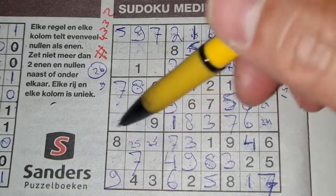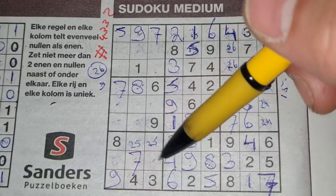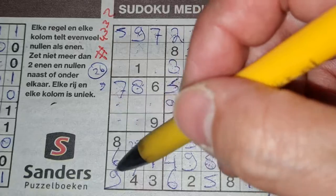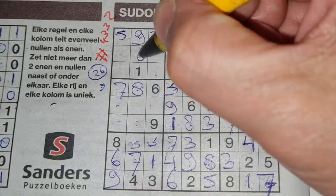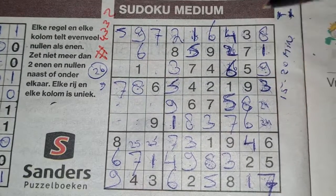Then two missing numbers in this big square. So 1 is missing, the 2, 3, 4, 5, and the 6 is missing. 1 and 6. We have a 6 there, no 6 there. 6 should be here, and a 1 goes there. 6 in this first column, 6 in the third column. So the column between the second column, the only place left for the 6 should be there. Now we have a 6 there, so this box can be a 6 and more. This box should be a 6, and that box should be a 2.